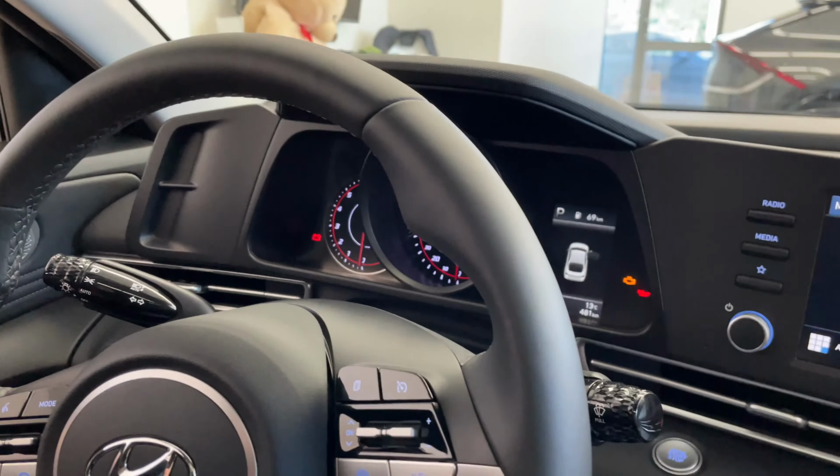Now, this parking camera does not include the dynamic lines that show your turning radius, but you still do have a very standard backup camera, and it's nice to get that extra level of visibility too. We'll move down again. We'll take a look at the console. Gabi mentioned that this is an IVT transmission.